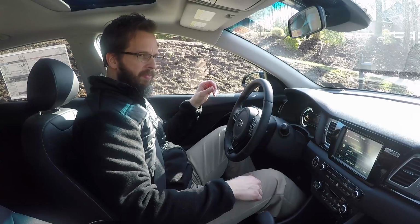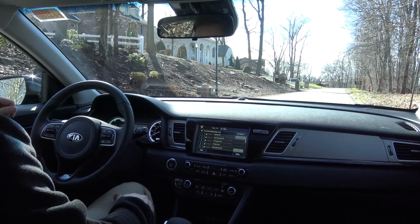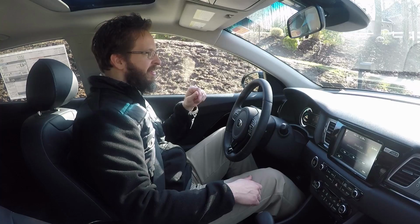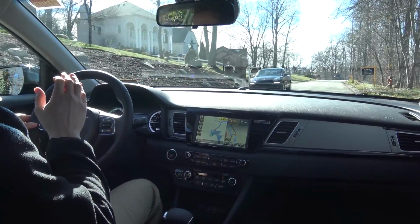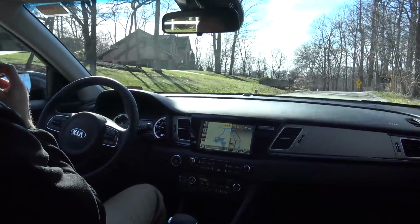Please say a command. Find Kia dealership in Greensburg, PA. Please say the line number. Number 1. Would you like to set this POI as the destination? Yes. Start guidance. All right, so we just picked our destination. The route guidance will start now. Thank you. 8.2 miles. Turn left onto Lakewood Road and then turn right.